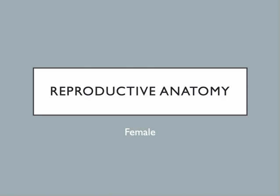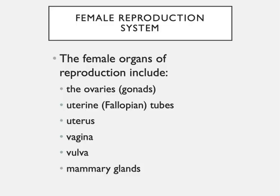Okay, so welcome back. Let's talk a little bit about the female reproductive system. So now we are talking about the ovaries, the fallopian or uterine tubes, the uterus, vagina, vulva, and the mammary glands.